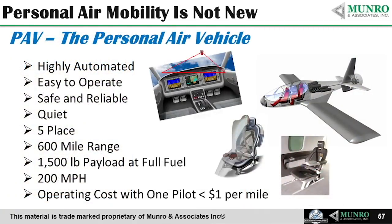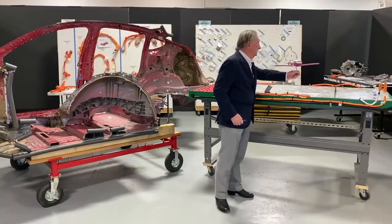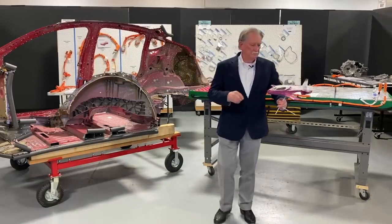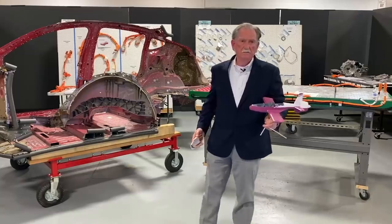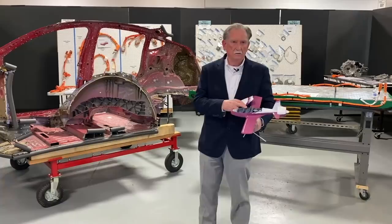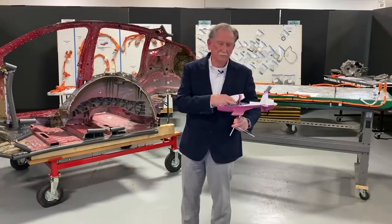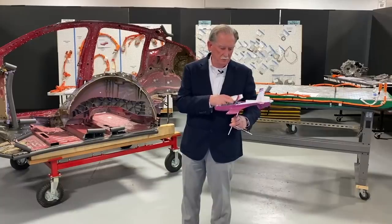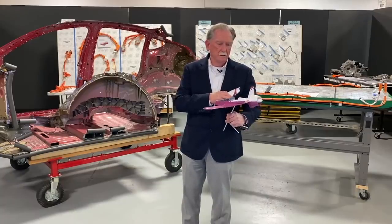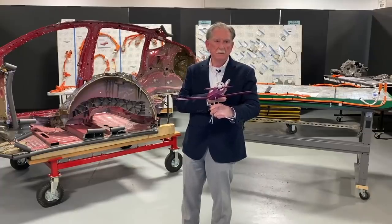But what we did do at Munro was we made a PAVE, a personal air vehicle. And we developed it. It looks like this. Okay, so this is the model that we made. It seats five. It had a gas engine in this one, but we also looked at a diesel. And if we put batteries into the wing box, we could put the electric motor right on the propulsor, the fan that's at the back of this thing.